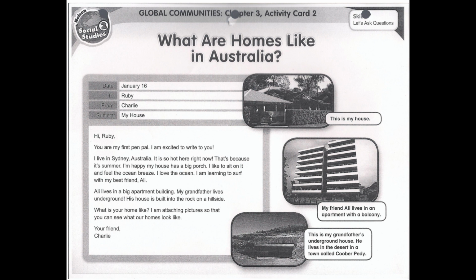Allie lives in a big apartment building. My grandfather lives underground. His house is built into the rock on a hillside. What is your home like? I am attaching pictures so that you can see what our homes look like. Your friend, Charlie. So the one picture here at the very top, it says, this is my house.